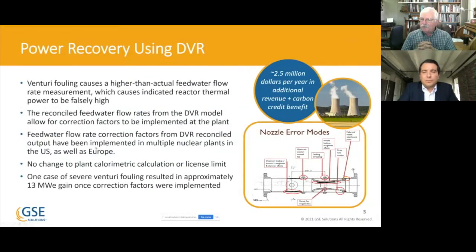So power recovery using DVR, this is kind of where it's being applied right now in the United States with success. We use feedwater flow measurement devices in general to measure our flow for a power calculation, and often they fail where they indicate a higher flow than you actually have. And so what we use DVR for is to identify that error in the feed flow nozzle and then put a correction in for that so that we can increase power, get a more accurate calculation of core thermal power, and thereby increasing power.